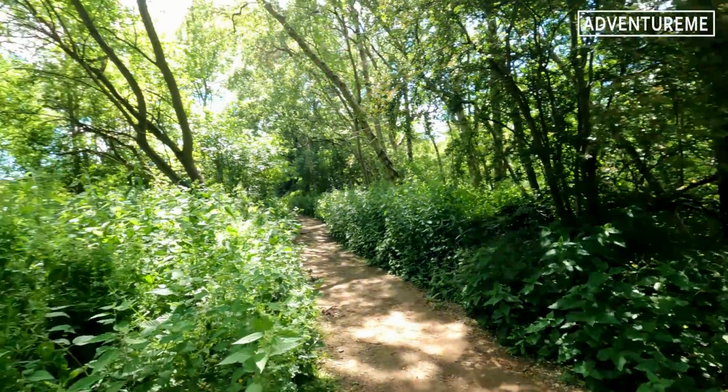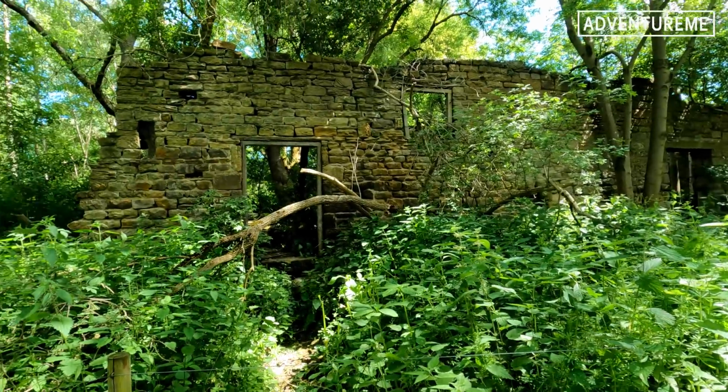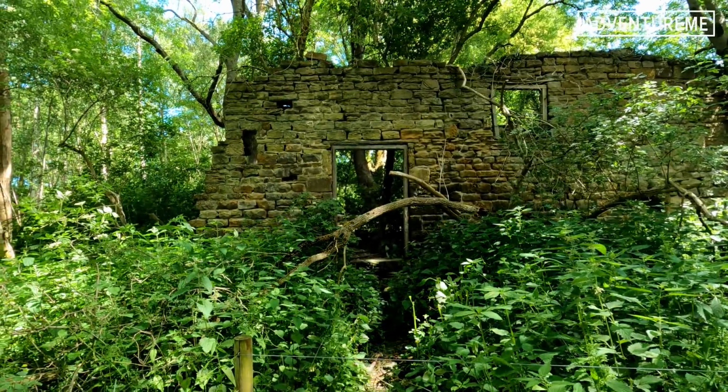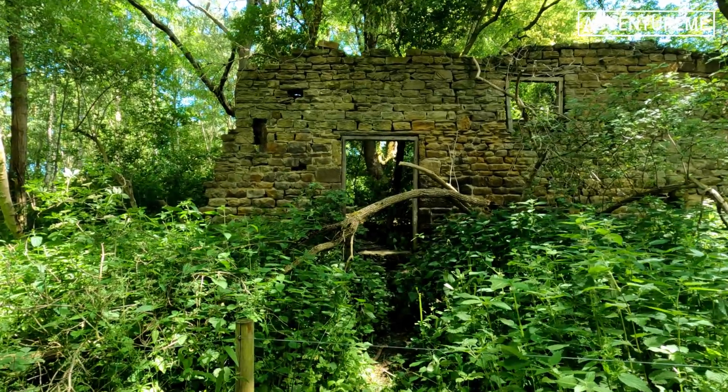We're just approaching the mill now, but I'm just going to tell you some facts about it. So apparently it was built in 1810 and it was used for over 150 years till it closed in the 1970s. Okay, so I found it. That was easier than what I thought. Have a look at this. Shall we go inside? Let's go.